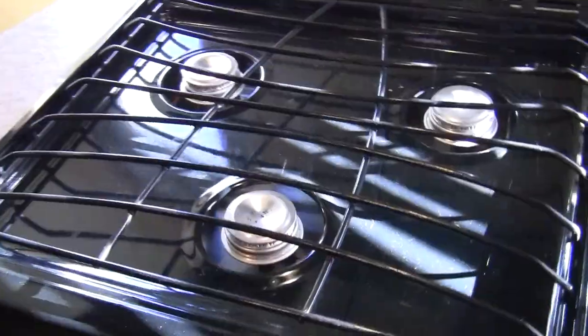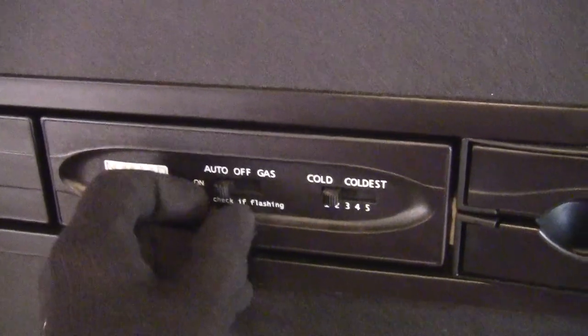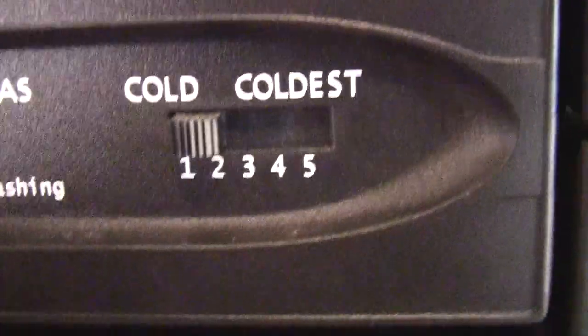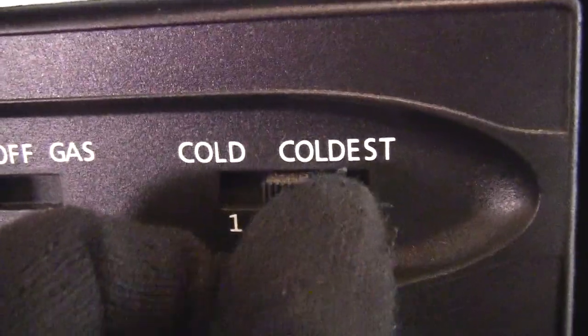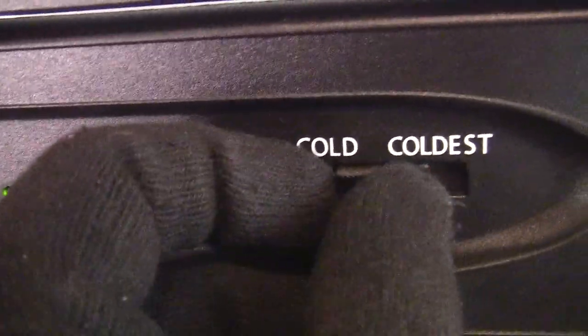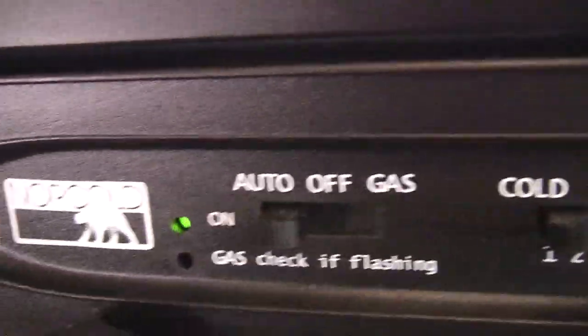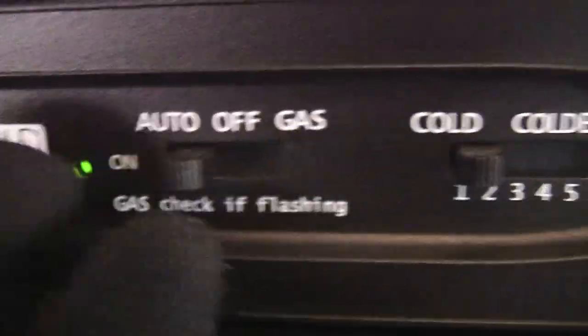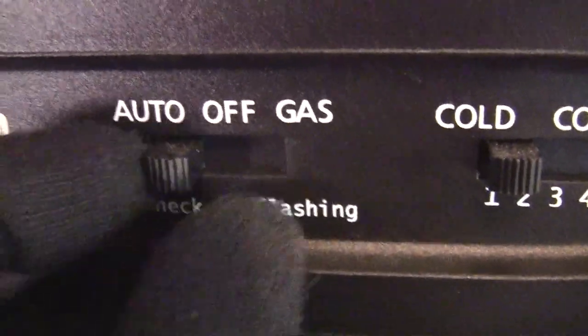Like oven and stovetop have never been used. I believe it's an 8 cubic foot refrigerator. The good thing about these Norcolds is you can adjust the thermostat, the temperature on it. Most of them are set at one temperature and you can't adjust them, but this you can adjust it to accommodate how much you have in the fridge. And of course, gas and electric.